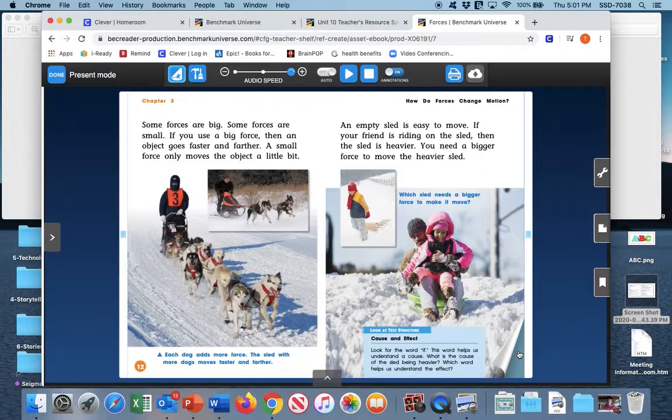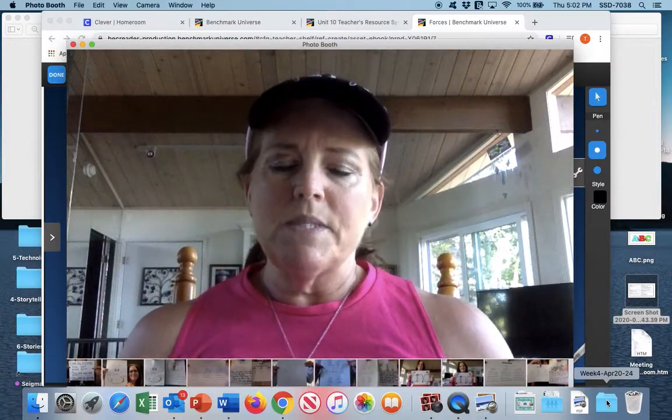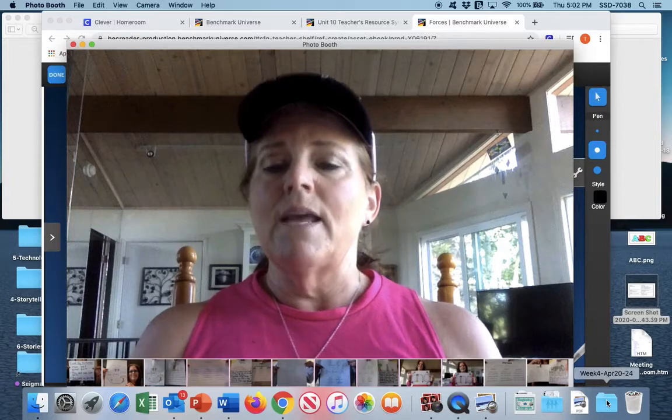Looking on to page 13, we see again, an empty sled is easy to move. If your friend is riding on a sled, then, so I'm going to go ahead and underline those again. If your friend is riding on a sled, that's the cause, then the sled is going to be heavier. So again, we see the if and then relationship. If your friend is on the sled, it's going to be heavier and harder for you to move. So learning a little bit about cause and effect relationships helps us to understand in forces in motion how things work.